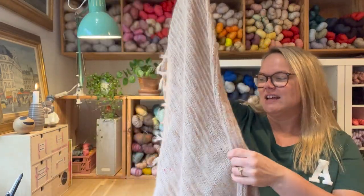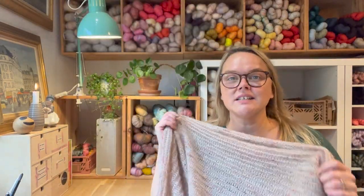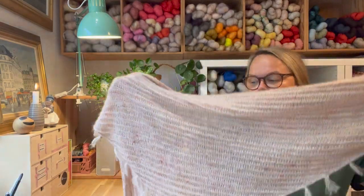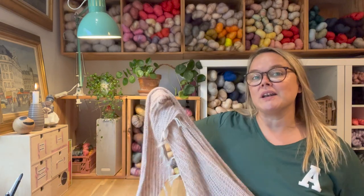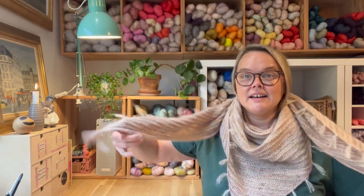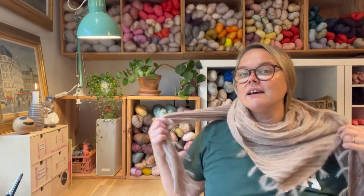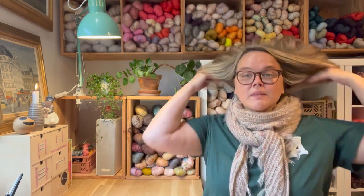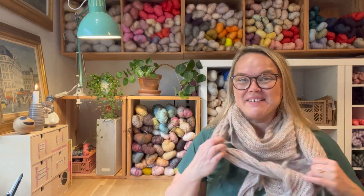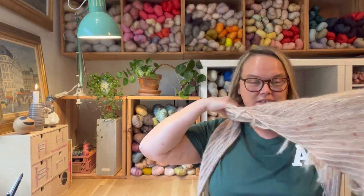You don't have to do it as aggressive as I did. I just really like big shawls. And I want them to be long enough so when I put them around my neck, I still have long ends that can hang, or enough so I can tie them a little bit. I always wear my shawls like this, big around my neck. I love it like this.